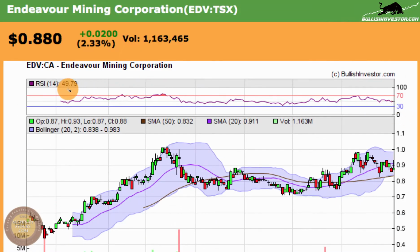Relative strength index, running right there at 50. It's about as neutral as it gets. Neither the bulls nor the bears have control of momentum, but in general, it's been holding a pretty nice pattern. Staying on the upper half of the indicator, it's a definite sign of bullishness.